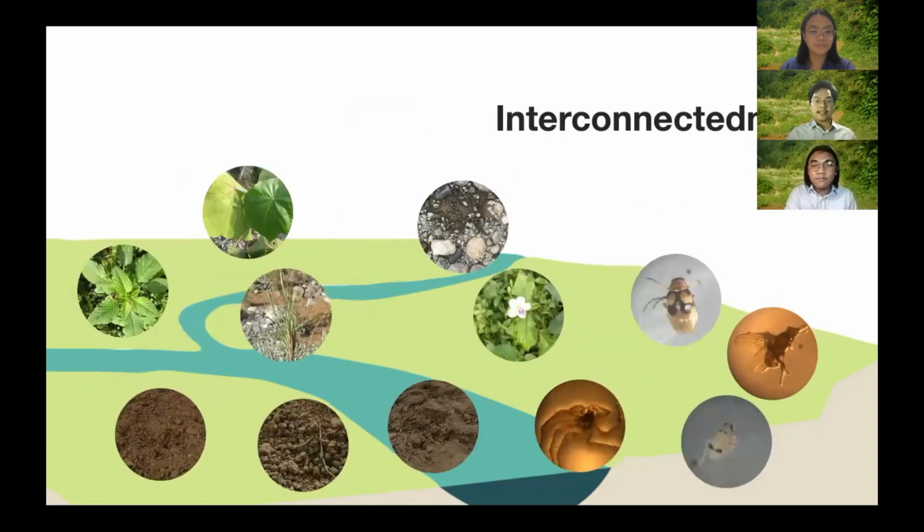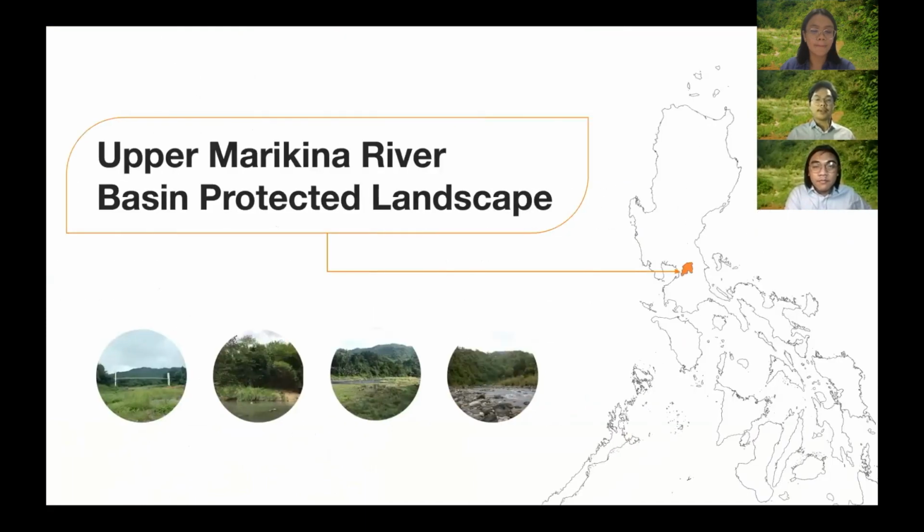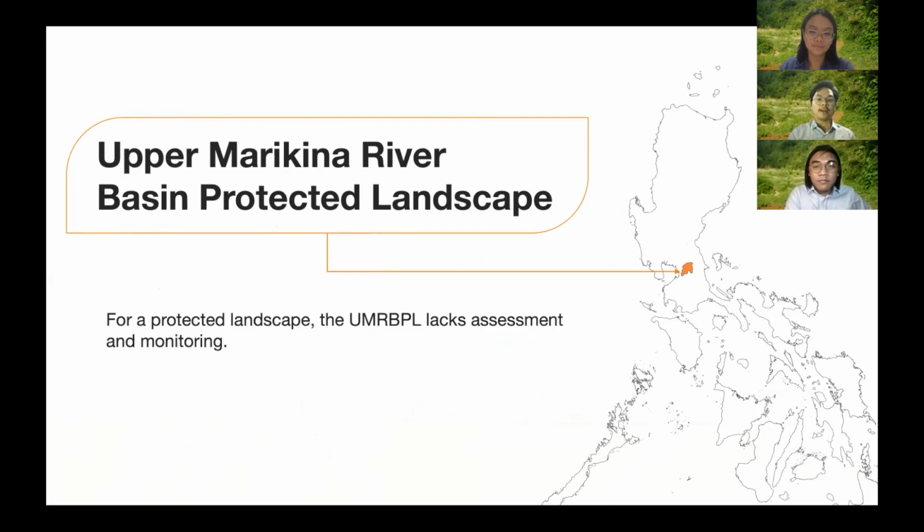In the Philippines, there is an abundance of rivers. Some are even interconnected to form critical watersheds. The closest one to Metro Manila is the Upper Marikina River Basin Protected Landscape. When you think of a protected landscape, you would expect a lot of studies and information about such a landscape. And yet, literature showed that there is actually a lack of assessments and monitoring studies in the riparian corridors of UMRB despite its protected landscape status.